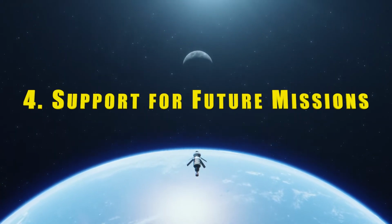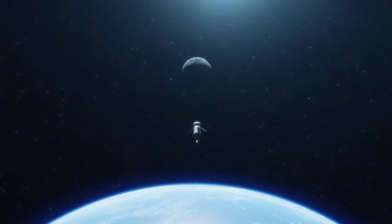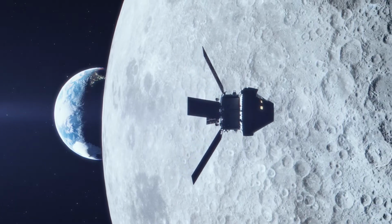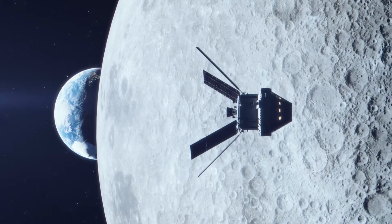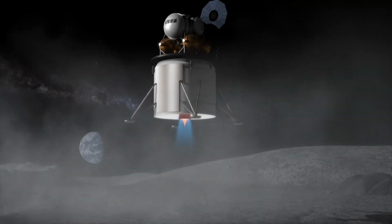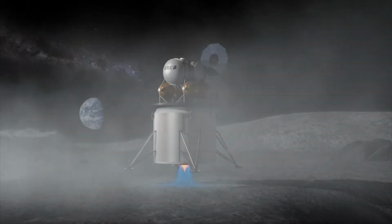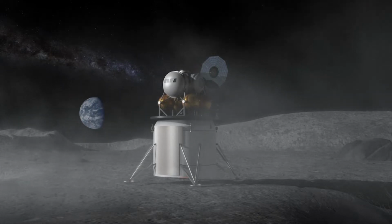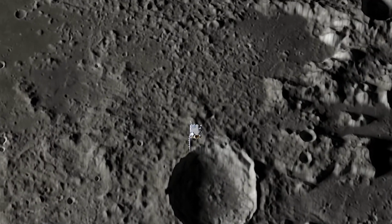The last focus area for LRO going forward is support for future missions. NASA has plans for numerous missions to go to the lunar surface during LRO's extended phase. Sending missions to the lunar surface requires planning, not only to build the mission, but to find safe and interesting landing sites. LRO is in a unique position to directly assist with some of those operations and science objectives.